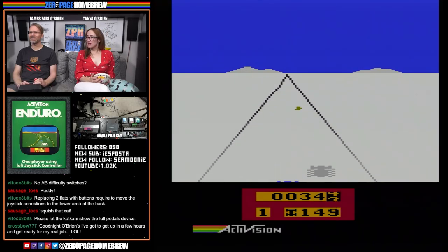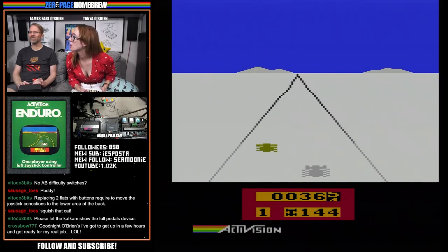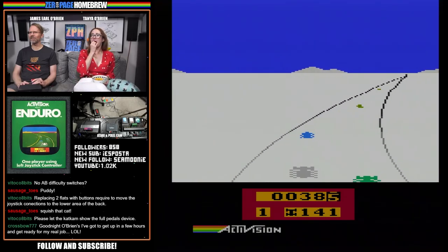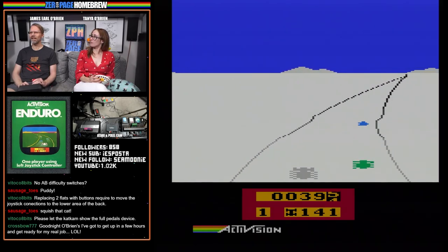Please let the cat cam show the full pedals device. I can adjust it a little. When we're in between levels? In between levels. Okay. When I finish this. Jesus, if I ever do. Level 1.